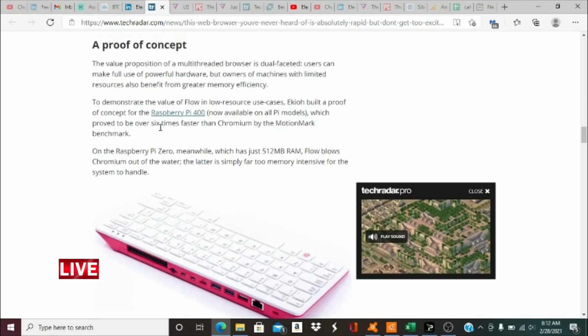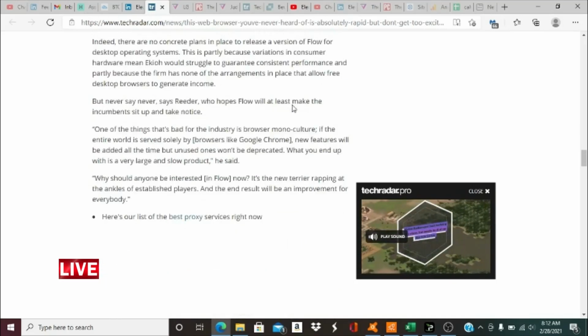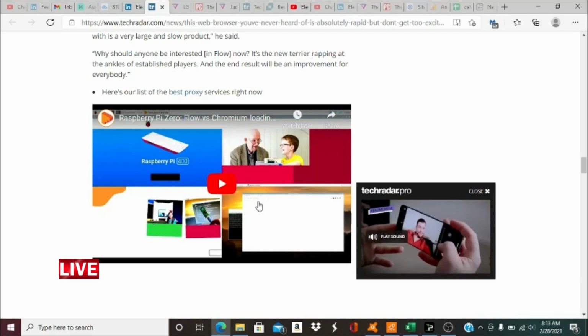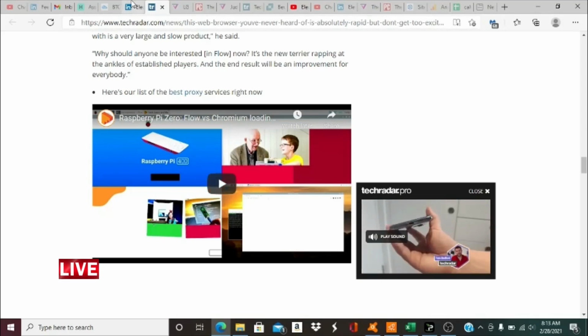As you can see, they also have a proof of concept, and you can check it out here too. They also have a small short clip video where they're explaining the Raspberry Pi product they have that is compatible with the Flow browser as well. So definitely you guys can check that out. If you want to learn more information about this too, guys, go ahead, follow us on LinkedIn, click into the article, and you guys can learn more about it there too.